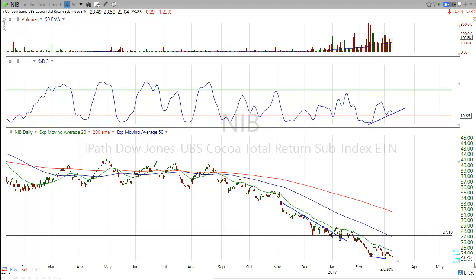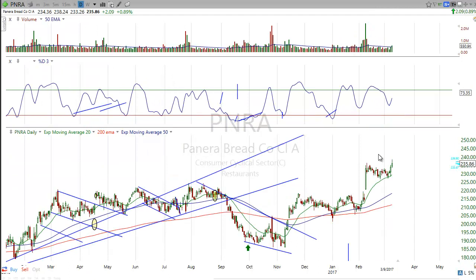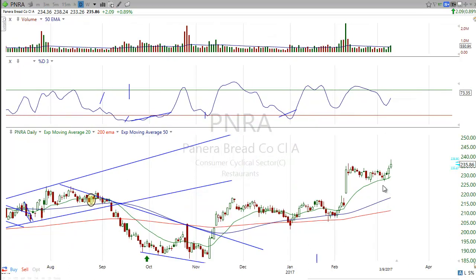Let's take a look at Panera, PNRA. Actually, I mentioned that one. Oh, that's a nice pullback and a nice bounce off of that 20-period moving average. Classic sideways consolidation, letting the 20 catch up to it and then popping off of that. Higher low here. Strong trend.